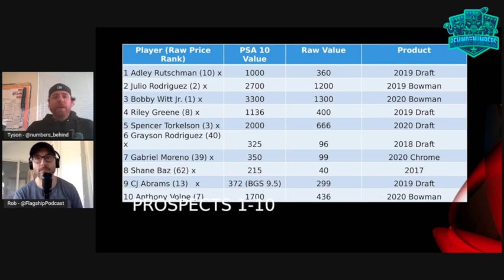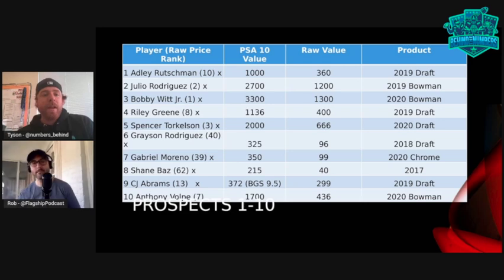All right. So starting with how I have the list broken down, I did player rank. On the side, you can see Adley Rutschman says bracket 10. That means Adley Rutschman is the 10th guy on this list in terms of raw card first Bowman auto value. I pulled all the PSA 10 values I could find of their base auto and then their raw base auto price, and I let you know what product they're in as well. For example, we'll take Adley. Adley's first on the Prospect 100 list. He's 10th in raw card price. He's got $1,000 for a PSA 10 value, $360 for raw, and 2019 Bowman Draft is where you can find Adley Rutschman's cards. So that's just how this list is going to go for us.